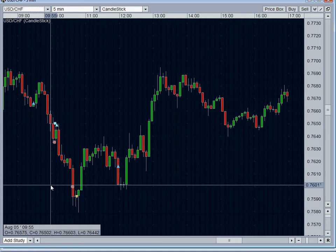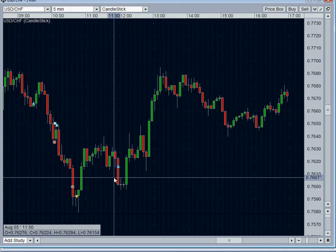But here is the mortal sin that I commit for the day, which is that after I absorb the news, I'm like, oh, this is really negative. I want to get short risk, right?